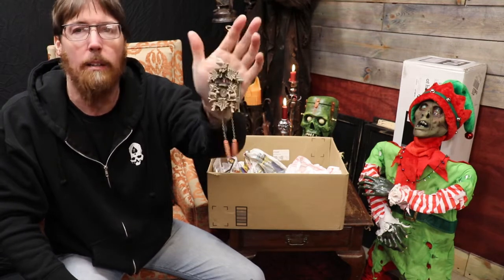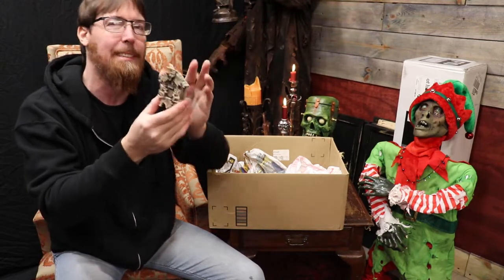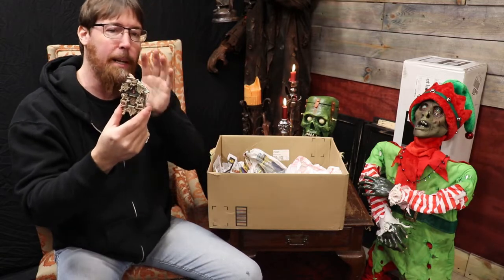But it's the actual acorn and hunter pattern. So I thought, man, super cool. It's something I can put on my Christmas tree. I'll paint it up, make it look a little creepier. And they had this for $1.50. So how do you not have that for $1.50? So that was probably my greatest score today.